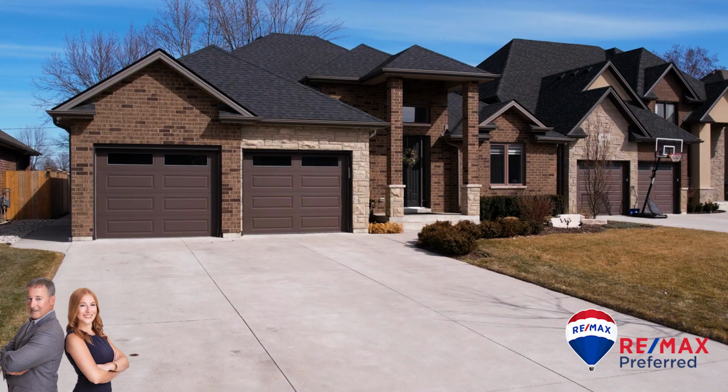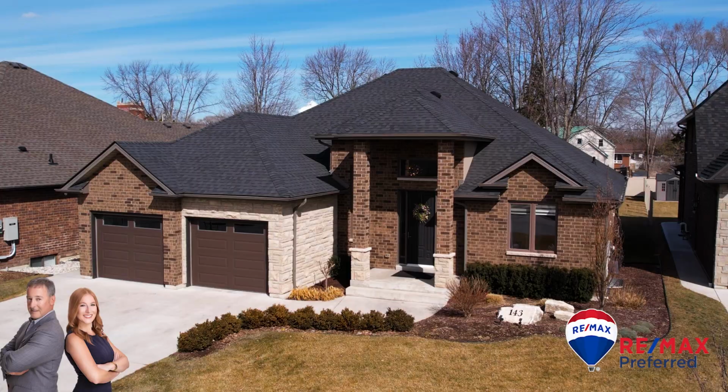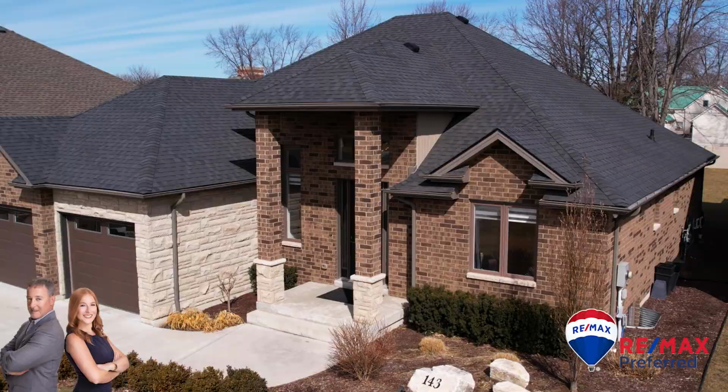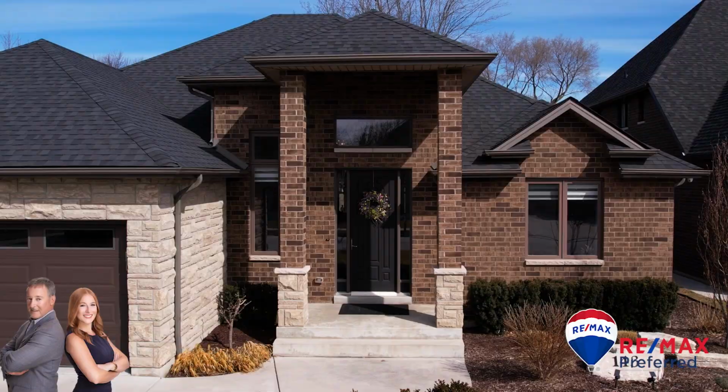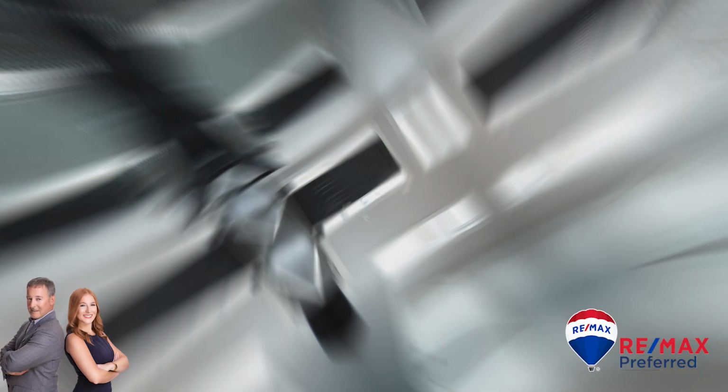Welcome to our newest listing at 143 Ulster Street in LaSalle, Ontario. This custom-built, fully finished ranch is situated in one of LaSalle's premier neighborhoods and offers over 1,800 square feet of living space. With amazing open concept living and high quality finishes throughout, this home is truly a showstopper. But quite honestly, the home speaks for itself. So why don't you enjoy the tour, and I'll meet you back here in just a few moments.